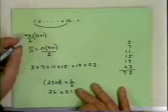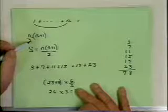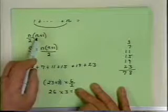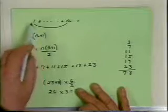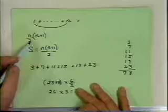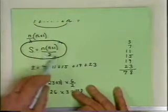Now if there are n terms altogether and it takes 2 to make a pair, n divided by 2 is the number of pairs. And so we simply took what? The sum of the two extremes, the 1 plus the n, and multiplied that by the number of pairs, which was n over 2, and therefore we get a formula that looks like this.